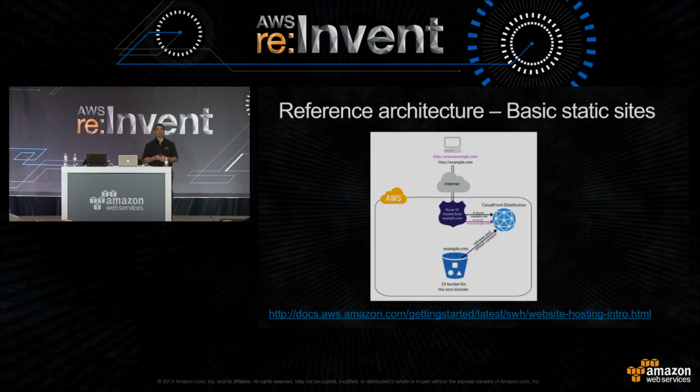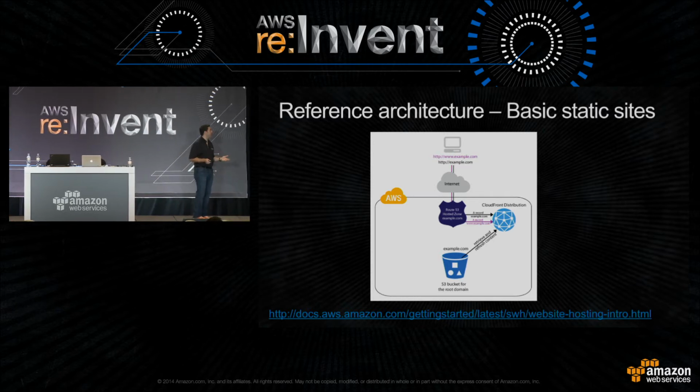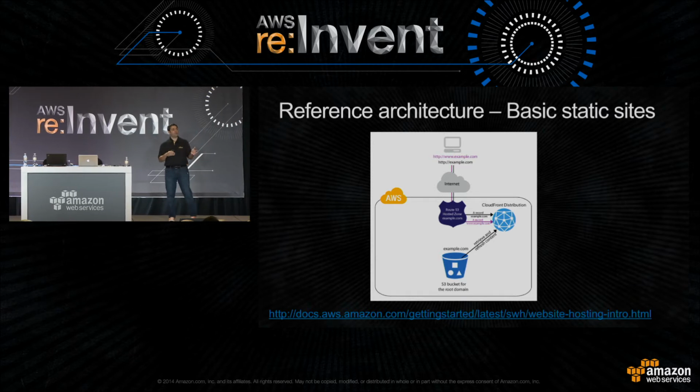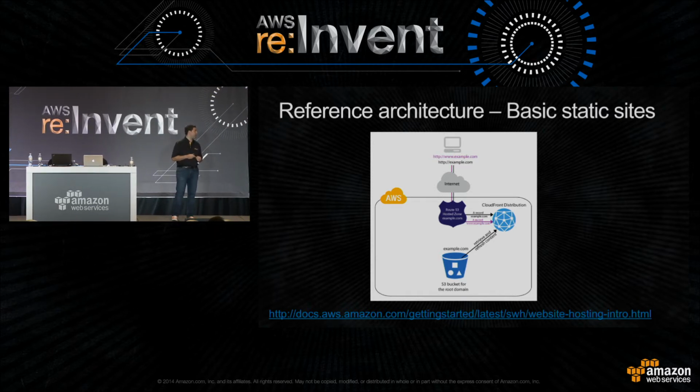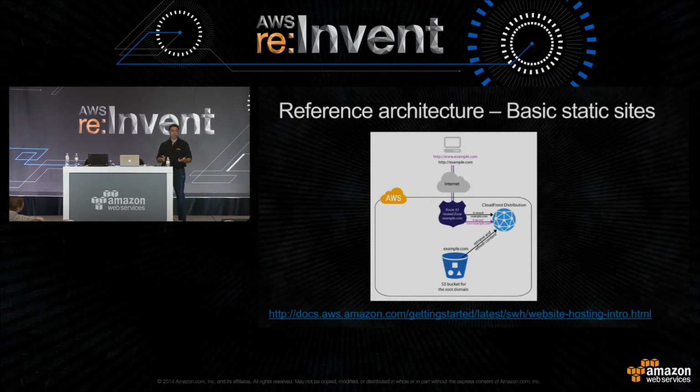So just like we had a reference architecture before, I have a reference architecture here to share with you. It's much simpler. All we have is your end users hitting Route 53 for DNS. DNS is going to resolve them. I want to use not just S3, but S3 in conjunction with CloudFront. CloudFront is our content delivery network. So this is going to allow you to cache content closer to the end users to decrease latency. So we have Route 53, CloudFront, and S3. Pretty simple reference architecture. There's a link on the bottom there.